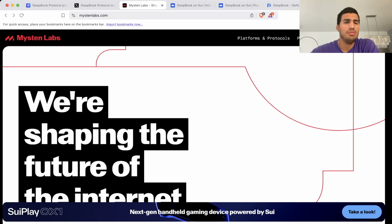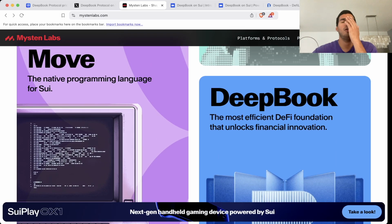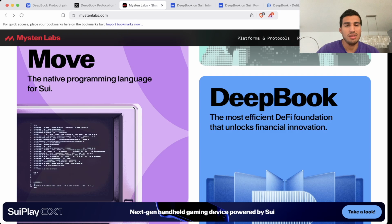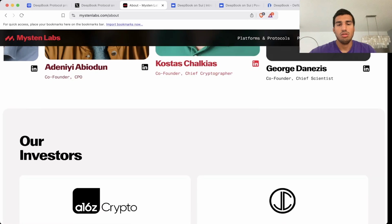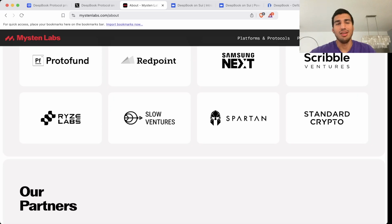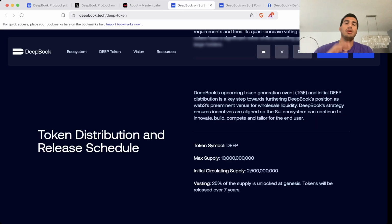Anyways, the founders are Mysten Labs. They're the ones that founded Sui. We can see it here. They are a majority of Meta workers, people that worked on Facebook's Libra and those kinds of people. So yeah, it's backed by obviously huge players. Let's see who their backers are, just so you guys can see, if you haven't seen the Sui video, which I recommend. So it's all of them, and then investors: A16Z, Binance Labs, Circle. They have great funding, and they have great partners too. So I'm not really worried about the funding with any Sui projects.